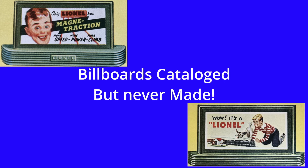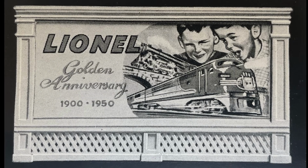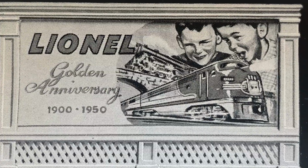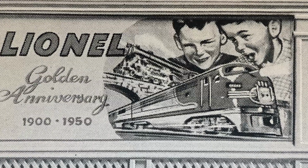The billboards that were shown in the catalogs, but never made. There were 14 such billboards, starting with the 1950 Advanced catalog. It shows a billboard in a white wooden frame. The billboard says Lionel, Golden Anniversary, 1900 to 1950. It shows two boys looking at a Santa Fe F3 and a steam engine. What an amazing billboard.